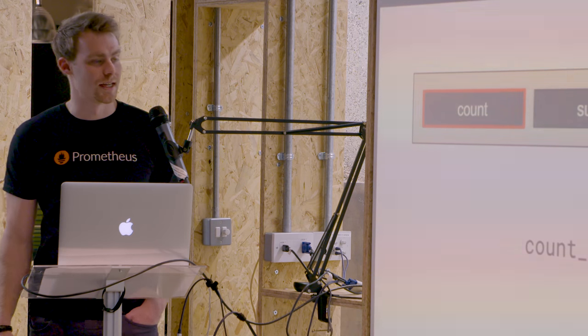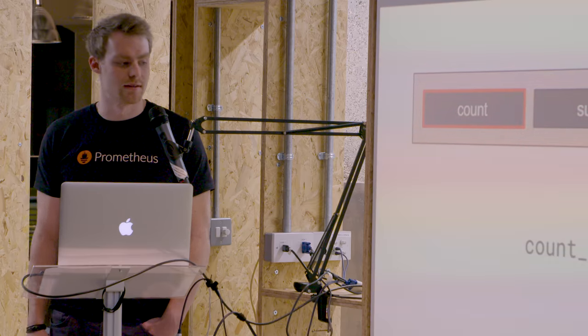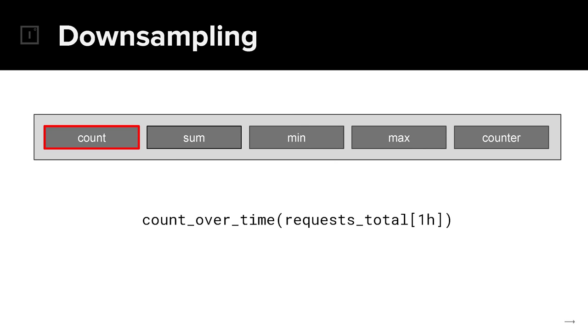And then at query time we dynamically pick which aggregate we need. So for count over time queries, we of course take the count aggregate. For sum over time queries, we take the sum aggregate, and so on and so on. And lastly, for rate and increase, we take the special counter aggregate. And the wildcard for everything else is average.